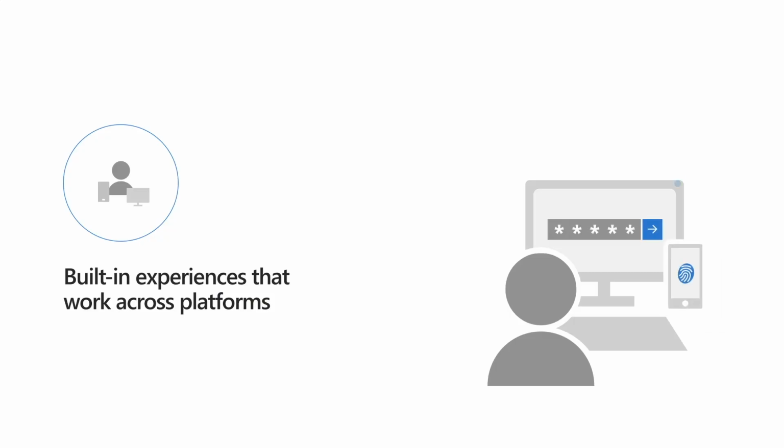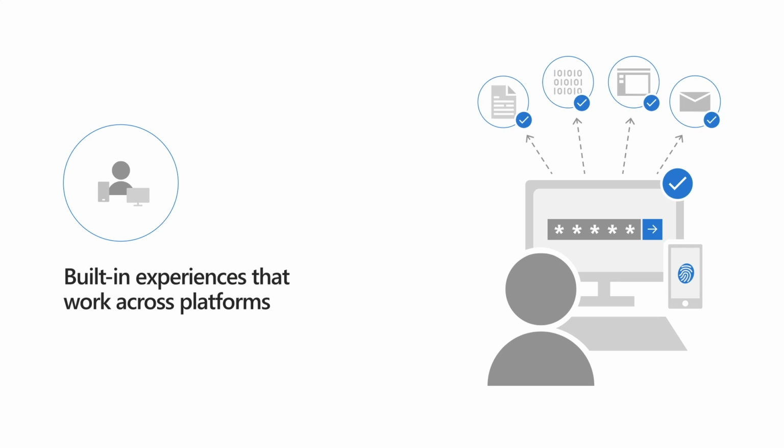It's critical that security stays in the background, providing built-in experiences that enable users to grow their business anywhere, from any device, on any platform. If your security is too burdensome, people will find risky ways around it to get their work done. So examples of what we've done to create built-in security are multi-factor authentication, passwordless sign-on, and single sign-on for more than 1 million apps, which gives people one set of protected credentials to seamlessly access everything that they need without interrupting their workflows.